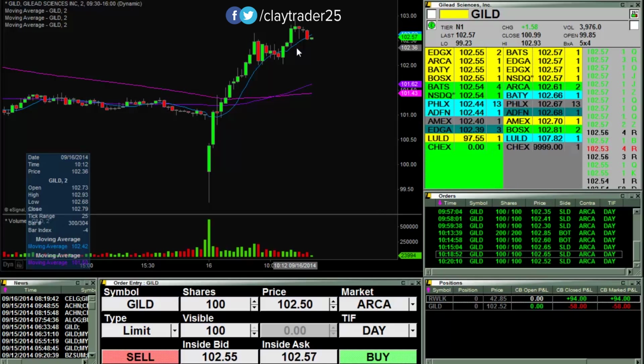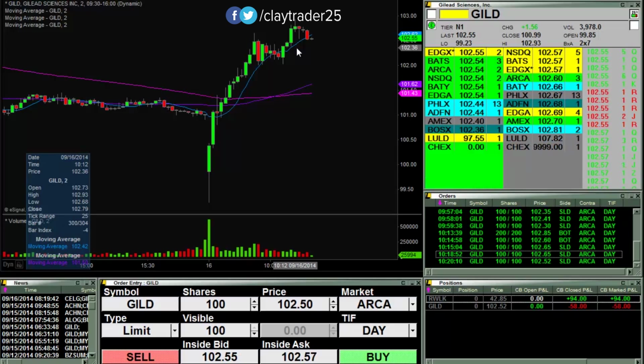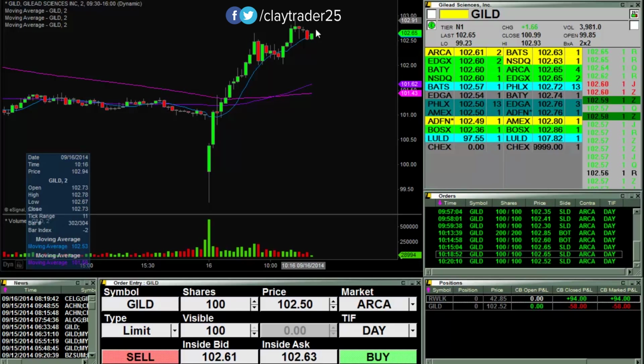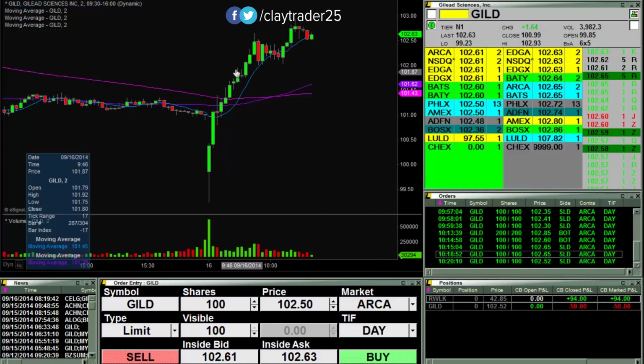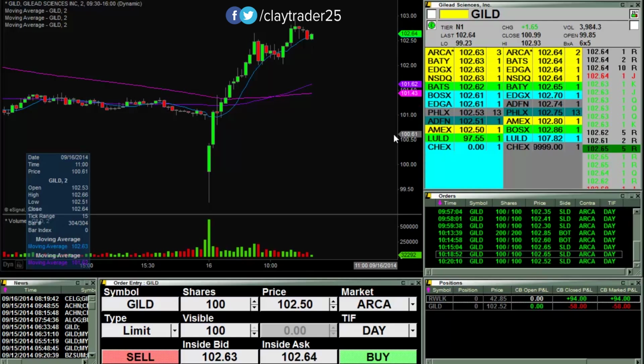Let's see, 50 minutes into the day, it's 10:20 a.m. Eastern time. So yeah, I am struggling. I kind of forced that one, but not really. I mean, it made sense, and it was falling through that moving average, and the 5-minute chart's looking a little bit toppy. So I just didn't want to play any games or do anything stupid, so I took the $48 loss, and I will move on.